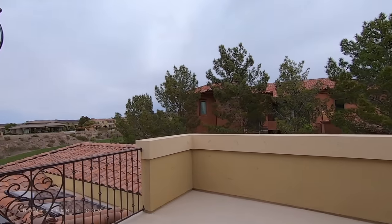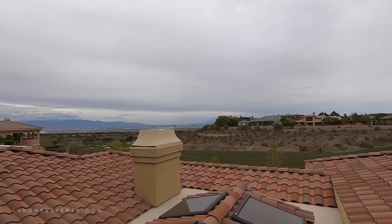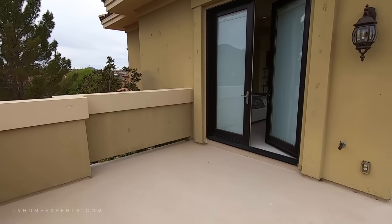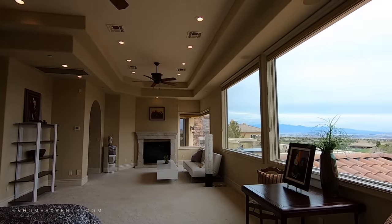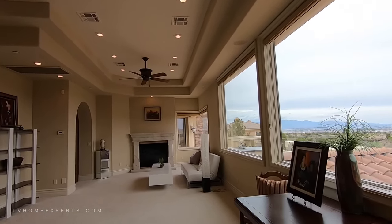So this one has its own private balcony. Take a look at that again. That's just gorgeous. Oh no. I was worried about this thing locked on me. I was like, oh hell no, I would have to jump downstairs. Do a Mission Impossible. And that I didn't want to do.